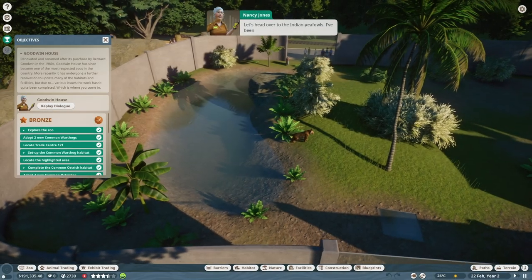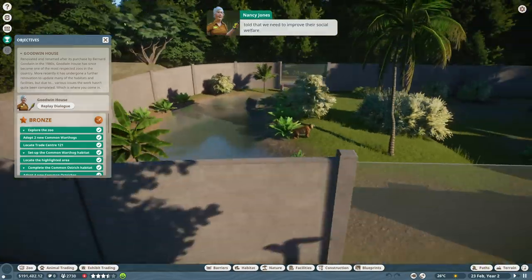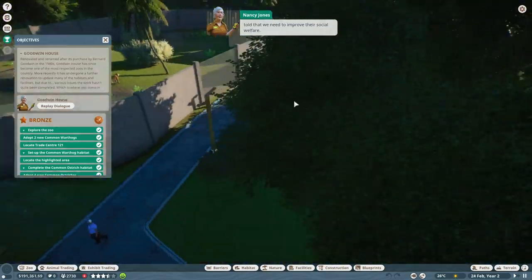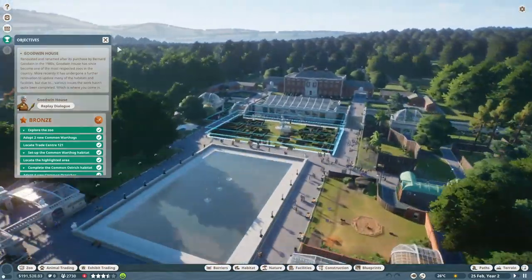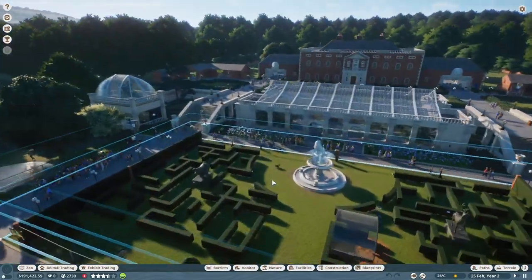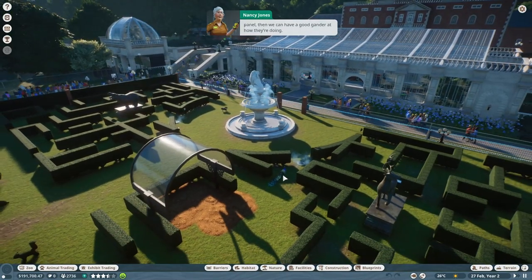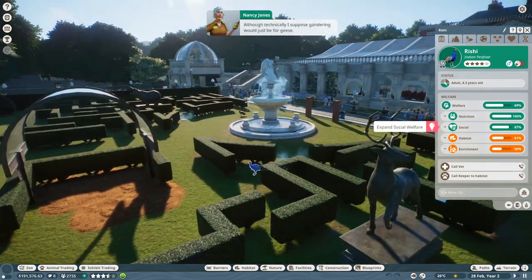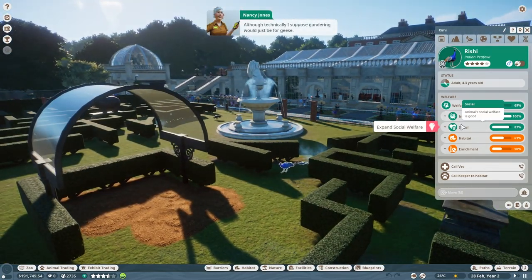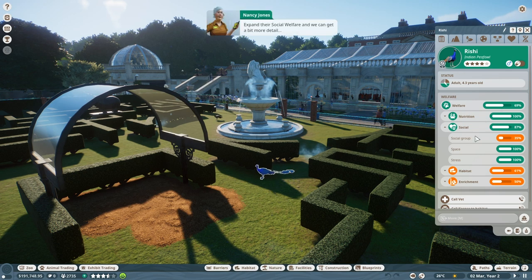Indian peafowls. I've been told that we need to improve their social welfare. Now then, just find one of the peafowls and select them to open their information panel. Then we can have a good gander at how they're doing. Although technically, I suppose gandering would just be for geese. Expand their social welfare and we can get a bit more detail.